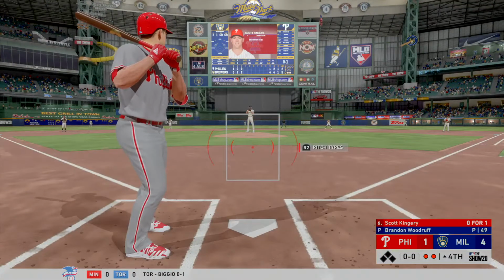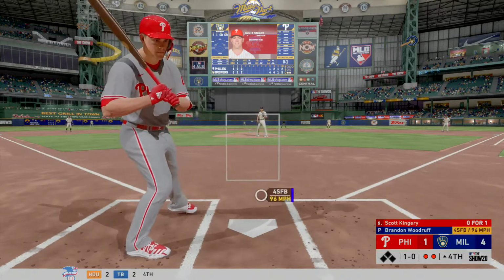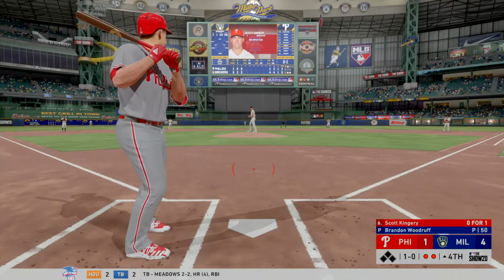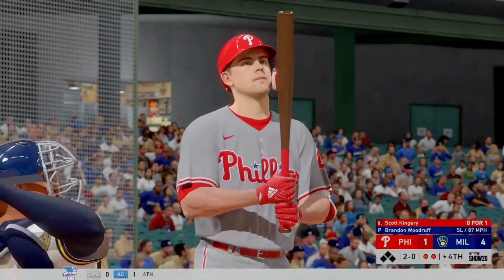Stepping up now, Scott Kingery. He popped out in his first trip. A ball and no strikes. Pitcher wants to have a quick inning right here, capitalize on the momentum his batters have. Unable to find the zone with the slider.